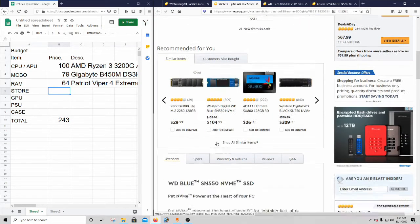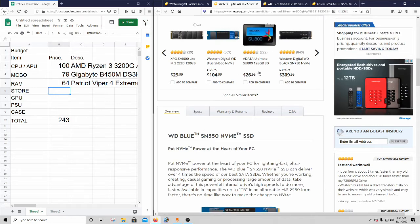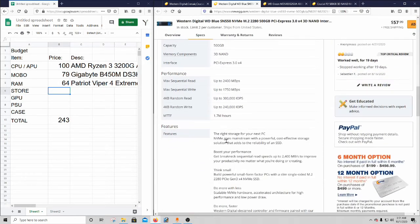Now we compare it to this Western Digital Blue. 2400 megabytes per second. That's almost 5 times faster. Almost 5 times faster.